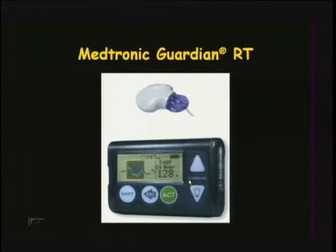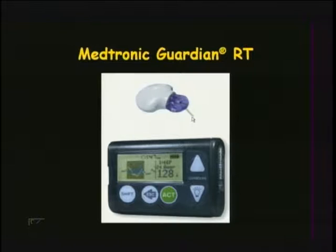But the one nice thing about this particular device is that the insulin pump and the sensor are all integrated into the same device. And this is going to become the norm over the next year or two, as all of the sensors will be integrated with pumps. So the sensor is at the end of this catheter. It's very tiny. Here's the transmitter, and this is what the patient actually sees.